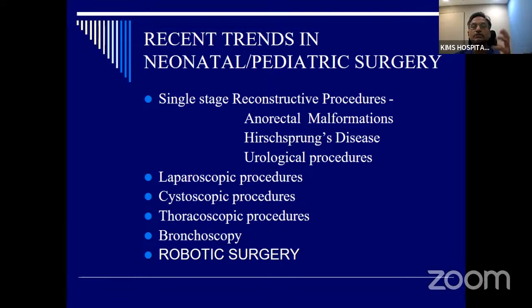And cystoscopy also, the advent of cystoscopy has definitely revolutionized our pediatric urological work. We are able to do everything in a single stage, in the primary phase itself. Earlier, they used to do a vesicostomy, wait till 1 or 2 years of age, and then decide what to do. But luckily, with the advent of cystoscopy, we have neonatal cystoscopes where we are doing the primary fulguration of posterior urethral valves, which we were not able to do 50 years back.